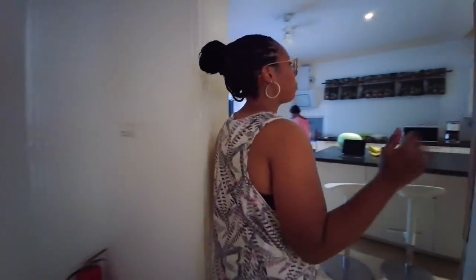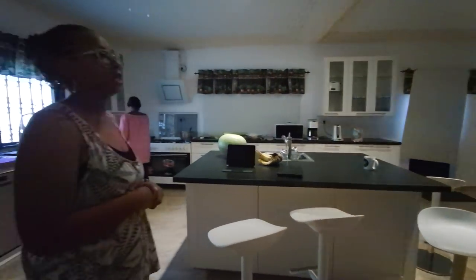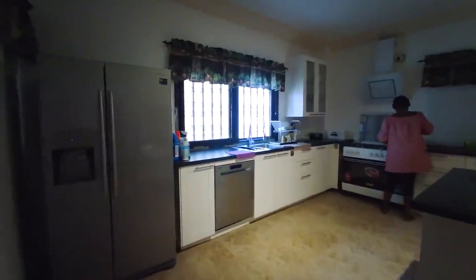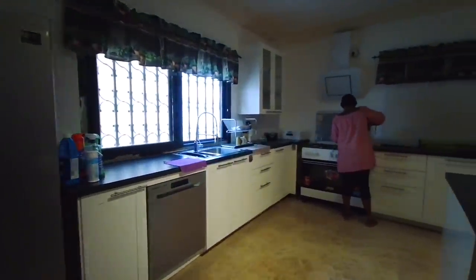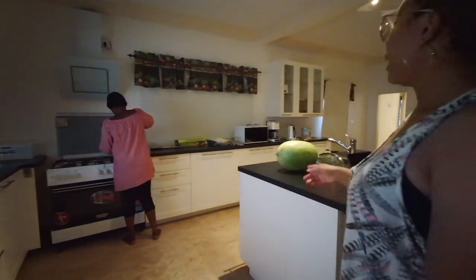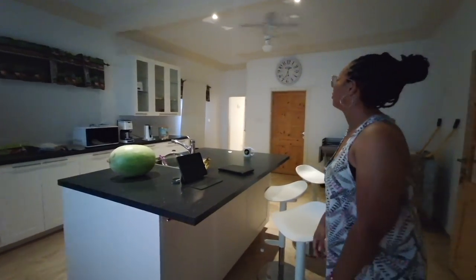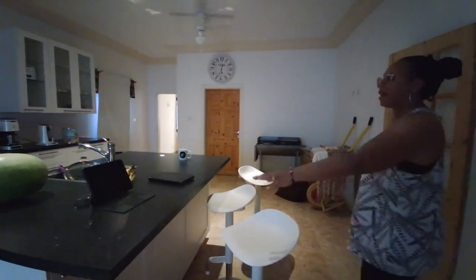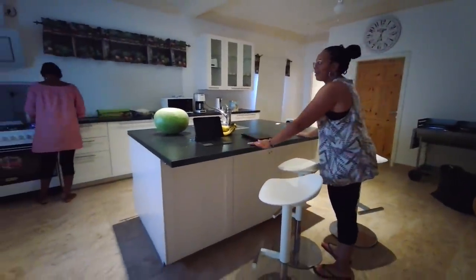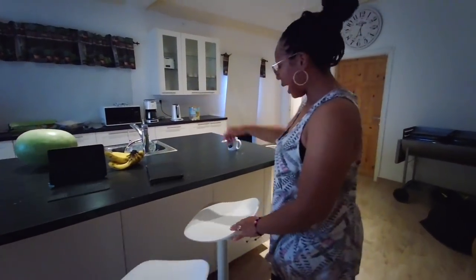And then the next room is the kitchen. This is a chef's kitchen and it's fully equipped. It has a refrigerator, washer, two sinks. It has a stove, this is the gas stove, and a microwave, coffee pot. We have a kettle. And my favorite part of the kitchen is the island. I love the island here. And it has cabinets on all sides.